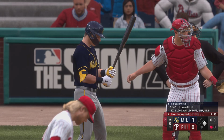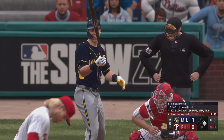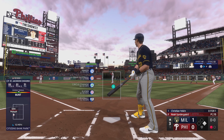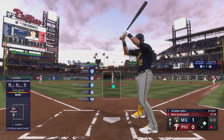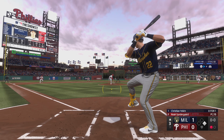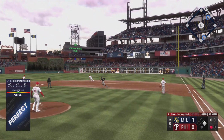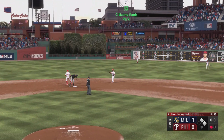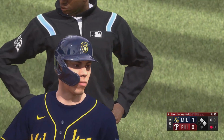Back to the top of the Milwaukee order. Now here is Christian Yelich. He's 0 for 1. Base knock right field. They get it in quickly. So first and second, now one out.